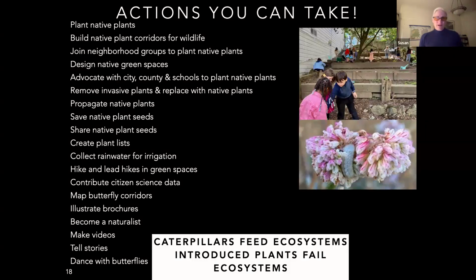Consider collecting rainwater for irrigation. I'm so grateful for the last couple of years of good rainfall that we've had, but that is not going to last. We will have some very, very droughty years. That's how California works. And if you have rainwater storage and irrigation, you can use that to continue to water those baby plants in their first year or two. And that helps them get established and helps your garden look great. And it means that you're not dependent on city water for that.